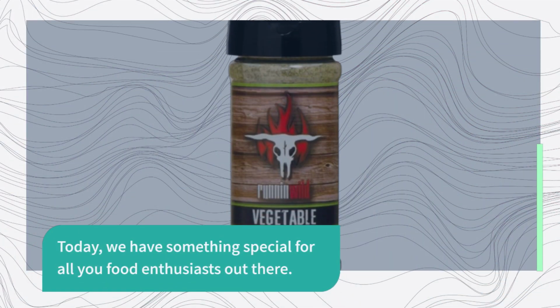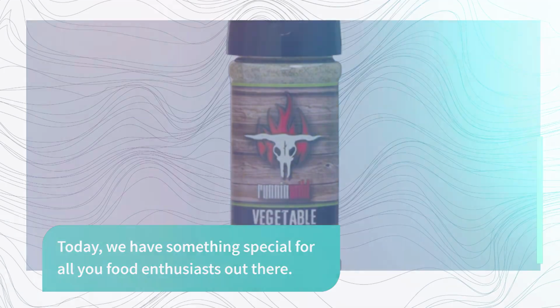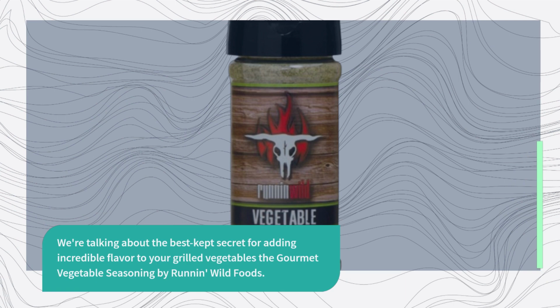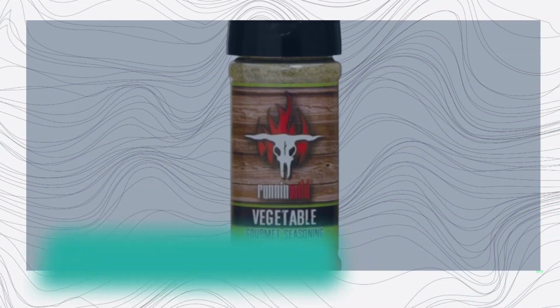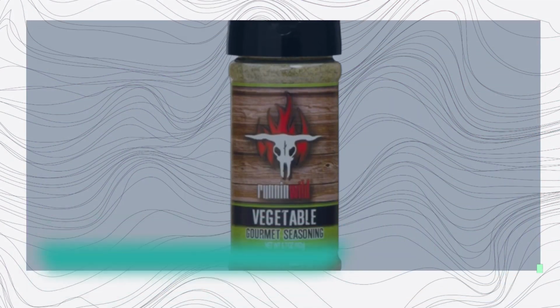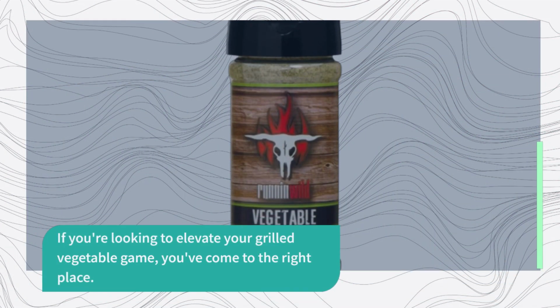Today, we have something special for all you food enthusiasts out there. We're talking about the best-kept secret for adding incredible flavor to your grilled vegetables, the Gourmet Vegetable Seasoning by RunninWild Foods. This 5.7-ounce jar of flavor-packed goodness is making waves in the culinary world. If you're looking to elevate your grilled vegetable game, you've come to the right place.